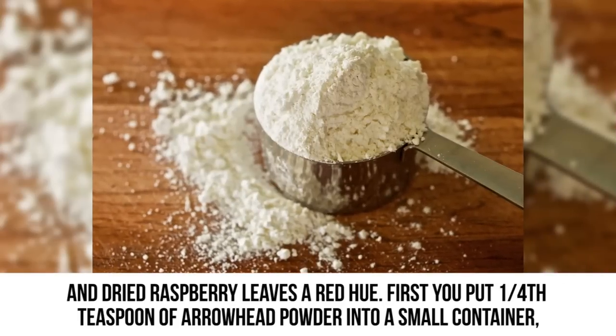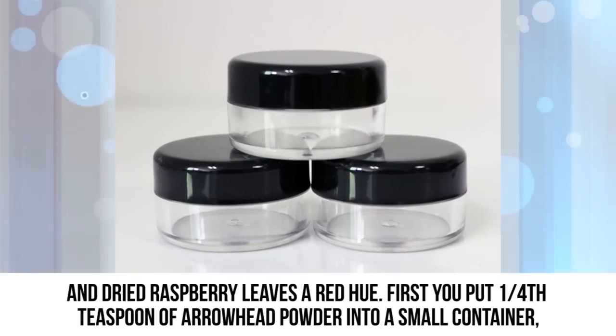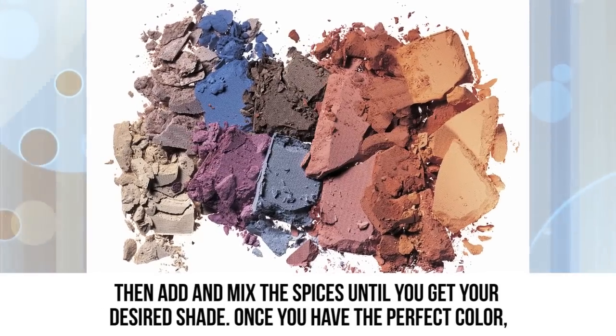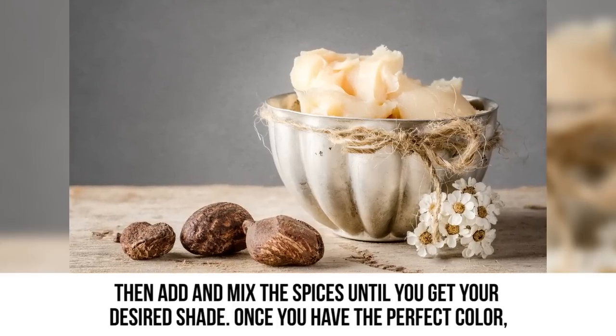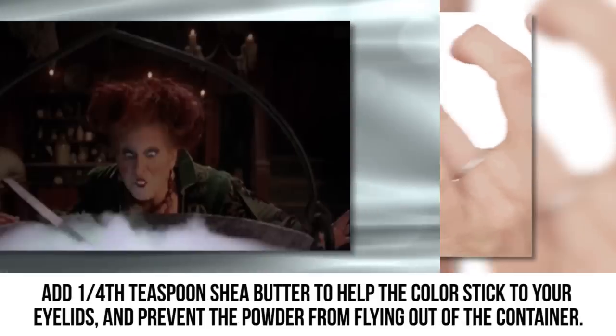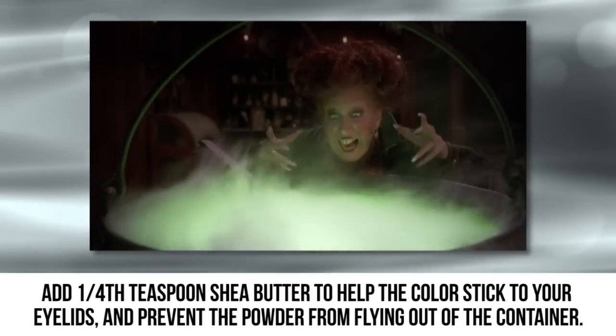First, you put 1/4 teaspoon of arrowroot powder into a small container. Then add and mix the spices until you get your desired shade. Once you have the perfect color, add 1/4 teaspoon shea butter to help the color stick to your eyelids and prevent the powder from flying out of the container.